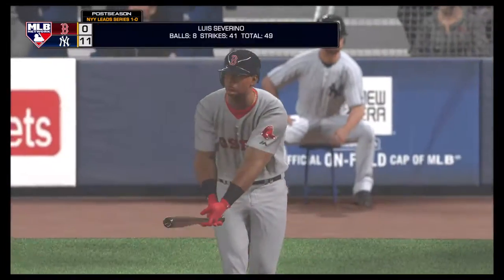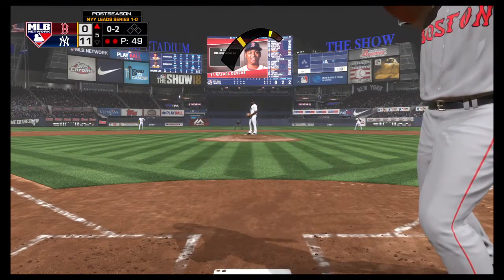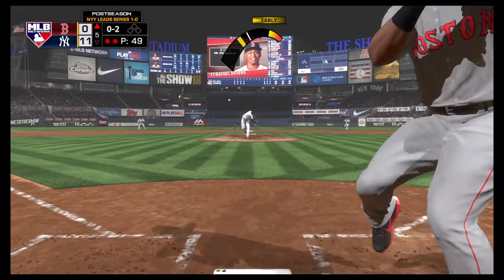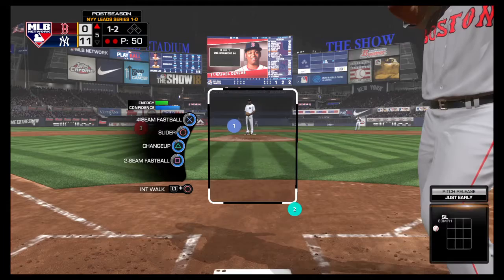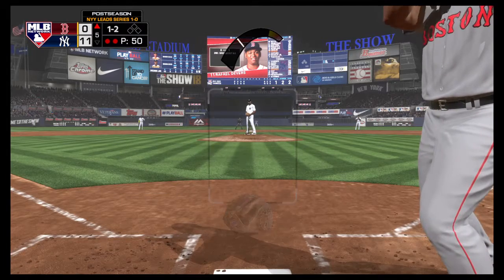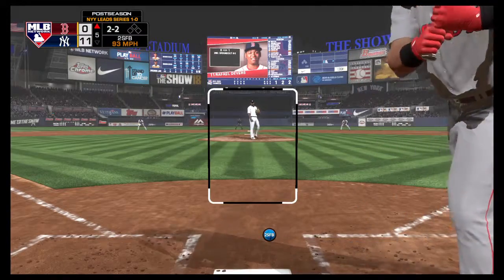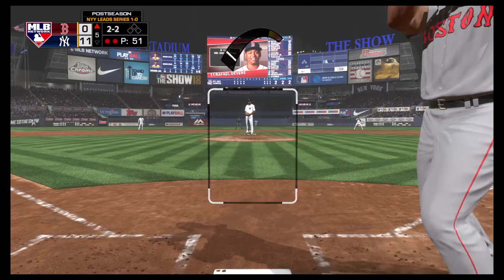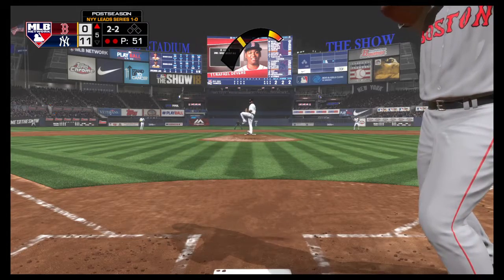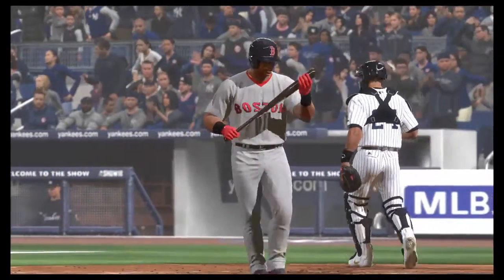Swing and a miss, and he's quickly in the hole. 0-2. Tried to get him to go after the slider, but it's 1-2. The 1-2. Misses, ball 2. And he struck him out, his 8th punch out of the ball game, and that one ends the inning.